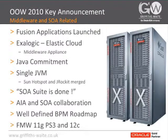Those familiar with the database may have seen a couple of years ago the launch of Exadata, which enabled a much faster, more reliable, more scalable version of the database appliance. Well, Exalogic is the middleware equivalent of this. Now, I think there's a couple of things about this announcement. I think that some large organizations will get real value from Exalogic.